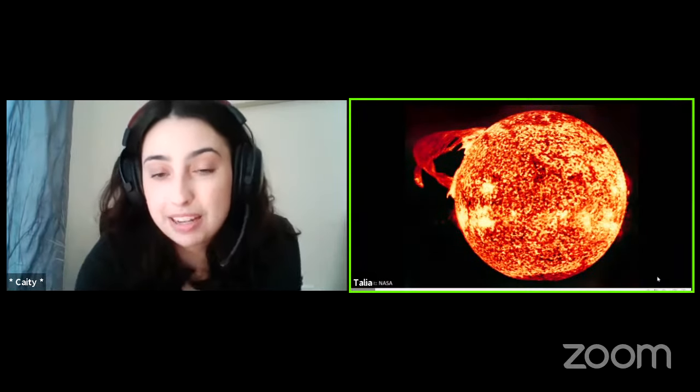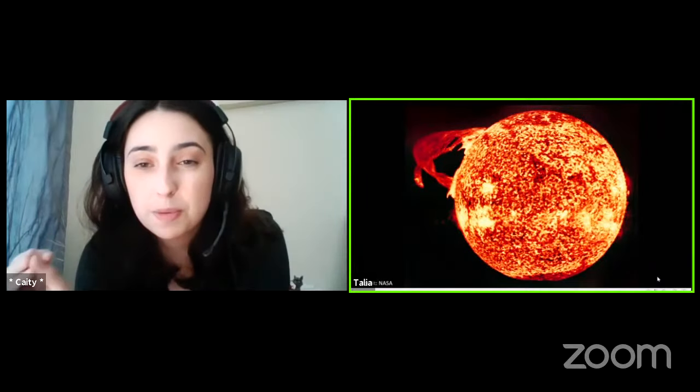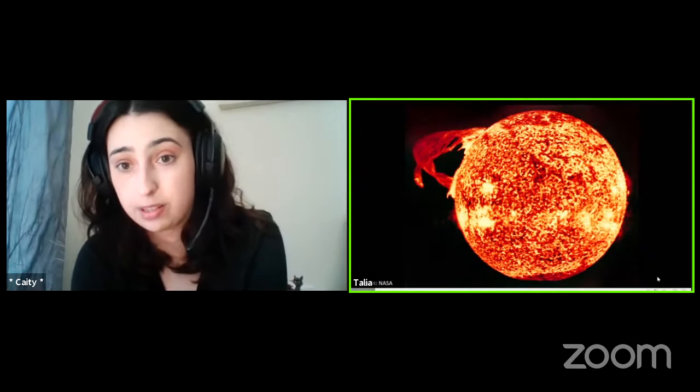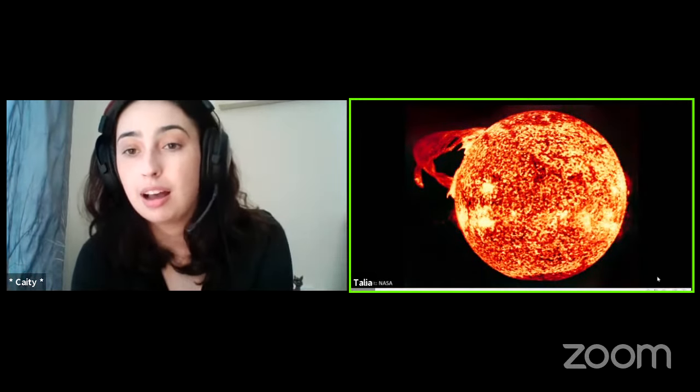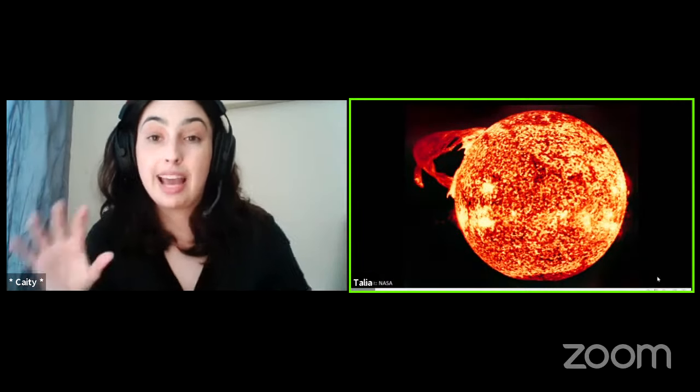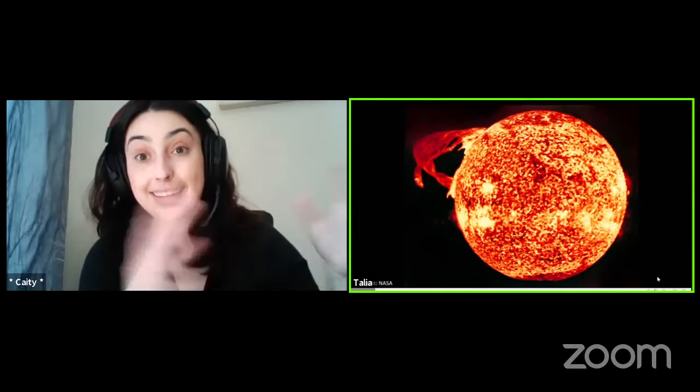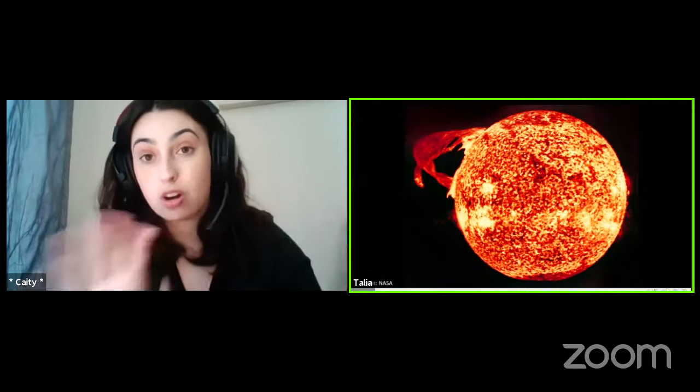And this picture is so cool. This was the first picture, or first recording, ever of a solar flare happening on the sun. And this one is particularly huge. A solar flare basically happens when the magnetic field of the sun gets all tangled and snaps and releases all of this material out into space, like charged particles and radiation, just hurtling out into space.